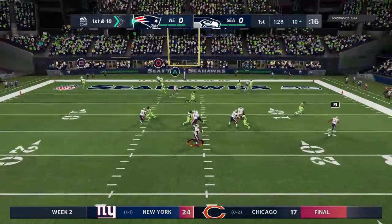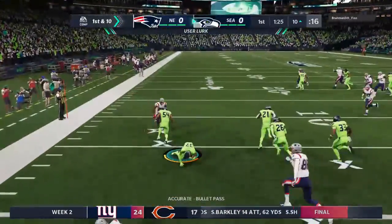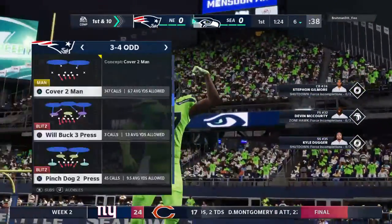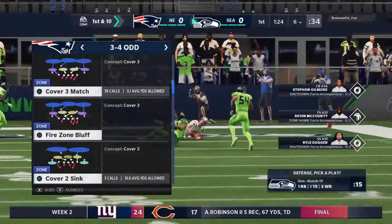From the gun, here's Newton. Into double coverage, and it's intercepted. Picked off by Quandre Diggs. And a big turnover there as his guys will get the football back. First quarter, and now he already has 2 interceptions.